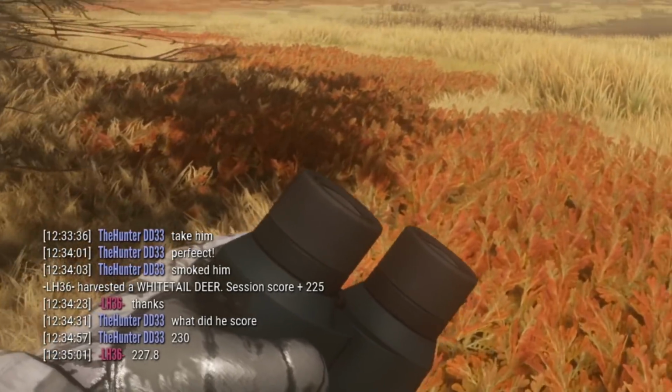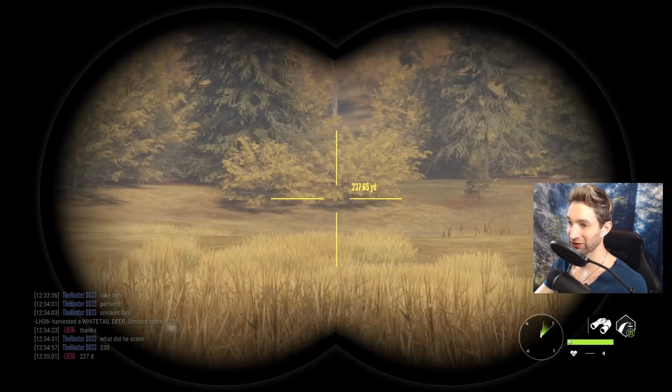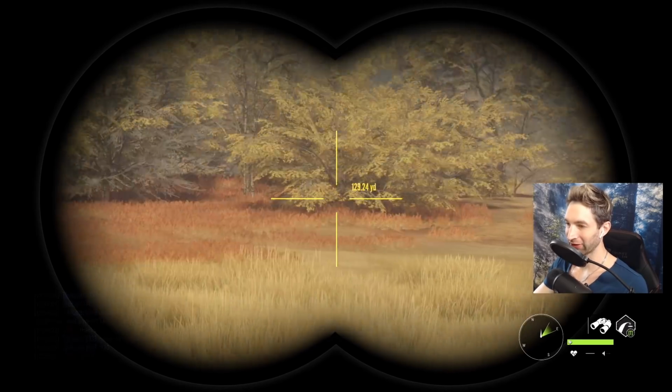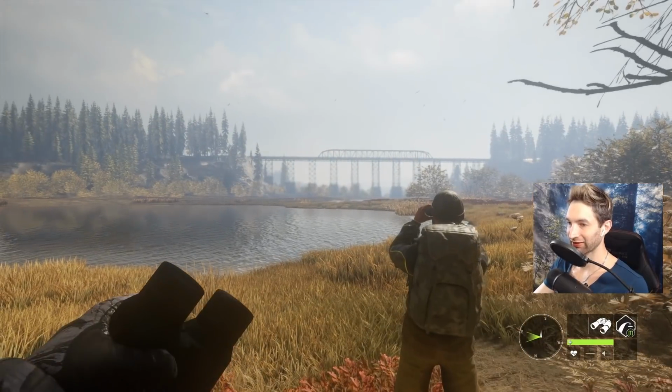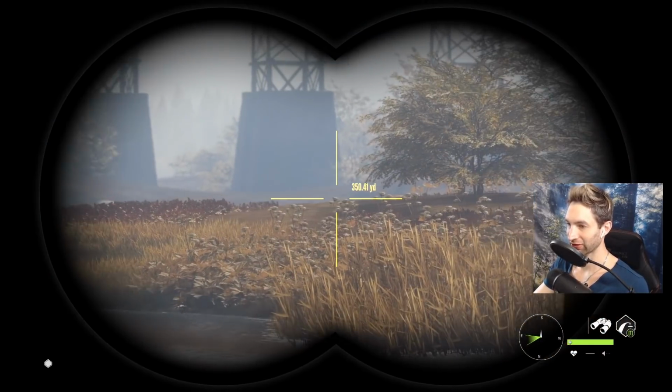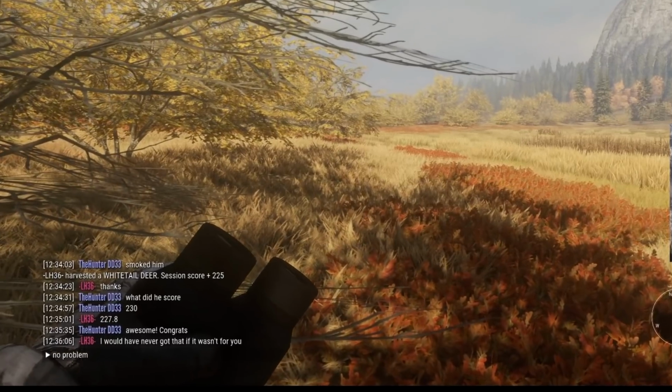Kind of unfortunate that he was on the bottom of that estimate, but still a huge buck, especially for someone who really hasn't had that many big bucks before. So I'm so happy for LH36 and his big buck that he just got. Congrats. See, this is what I like to see. Someone who appreciates something that we just did.